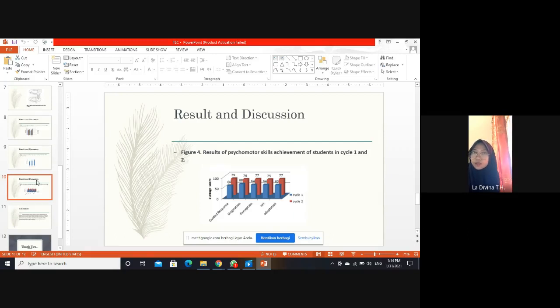Figure 4, result of psychomotor skills achievement of students in cycle 1 and 2. In comparison, the result of cognitive value obtained in cycle 2 shows that students have increased their score compared with cycle 1. The improvement of the cognitive value of students from the first cycle to the second cycle occurred because most of the students began to participate enthusiastically in chemistry learning, and teachers have given a sign that learning takes place in an orderly and purposeful way. In the second cycle, in general, psychomotor skills of students had increased.